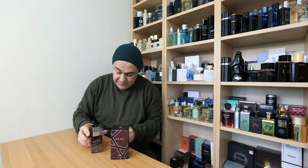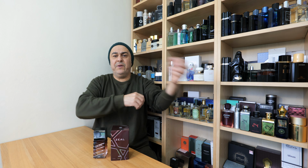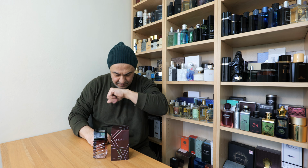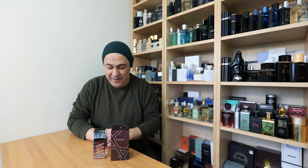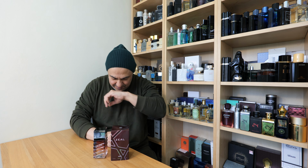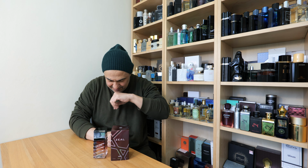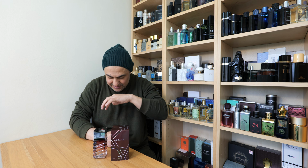Okay, how is Ajmal Zeal? Here we go. First sniff, first impression. They don't disappoint. What a beautiful smell. This is very fresh as well. Fresh, sweet, aromatic, spicy.